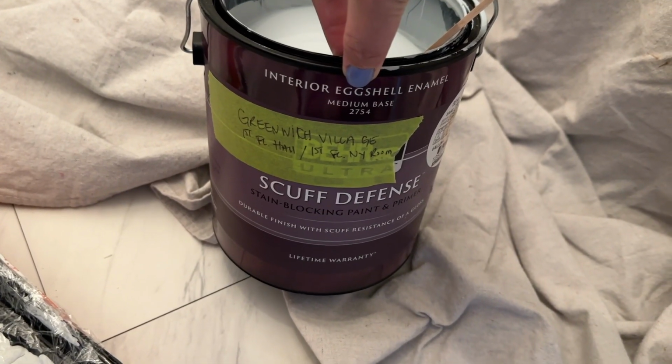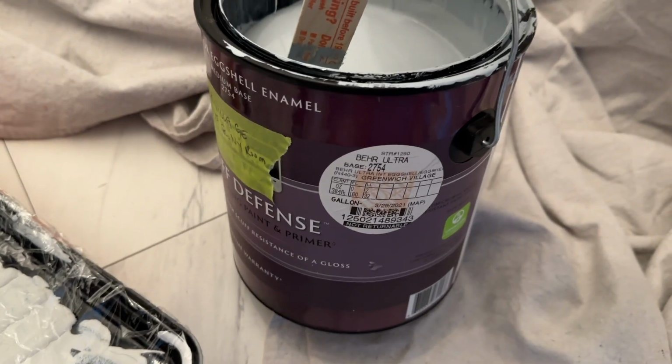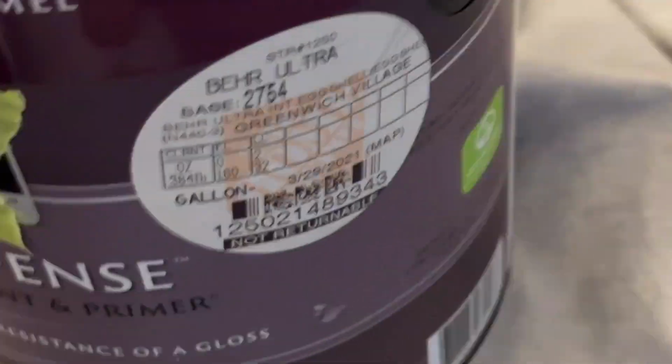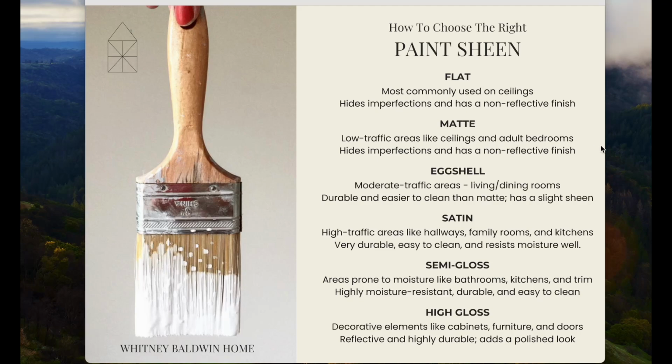Something that I like to do with my paint is to create a little label out of painter's tape and write which rooms I've used this color in. It makes it so easy down the road when you need to do a few touch-ups. I made this handy dandy guide for you.